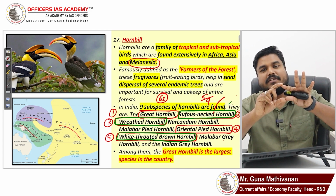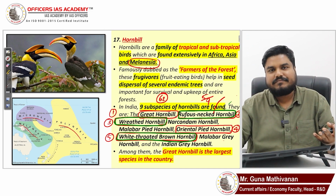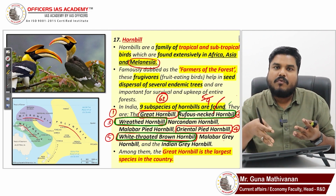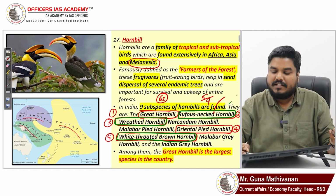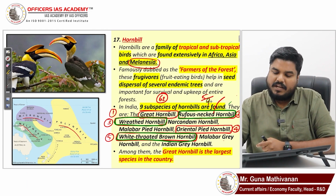What about the remaining 2, sir? They are found in the northeast, and also in other parts of the country. So if a question comes, the larger number of species of hornbills in India is found in the northeastern region, the statement is correct, because out of 9, 5 are from the northeast.